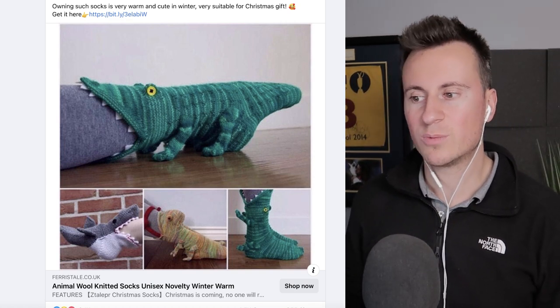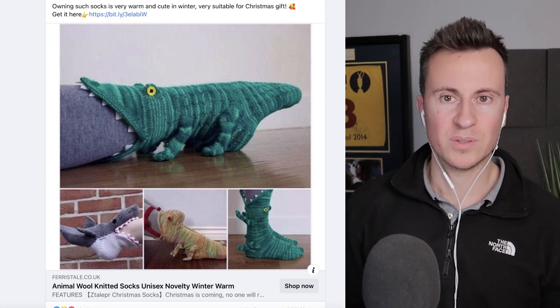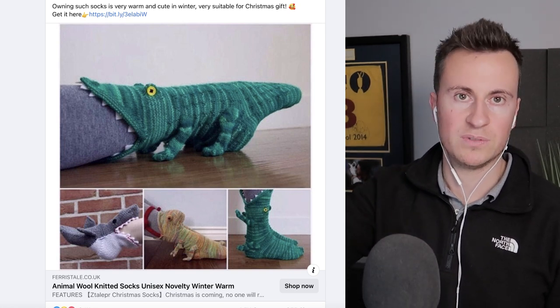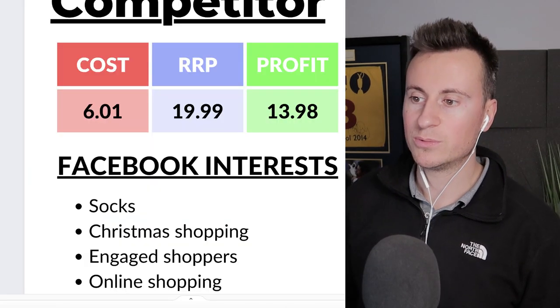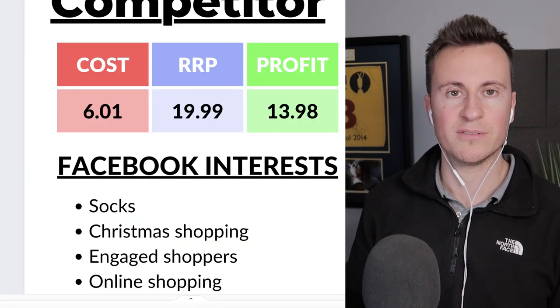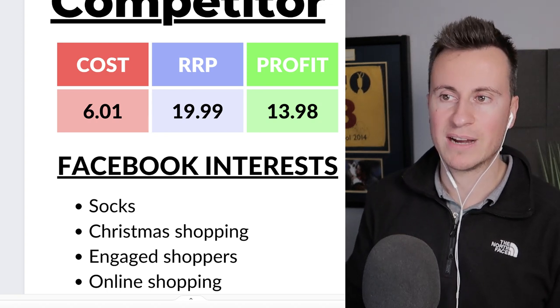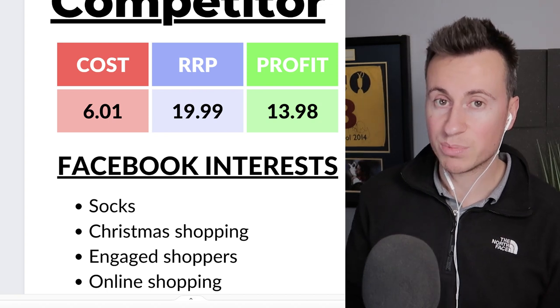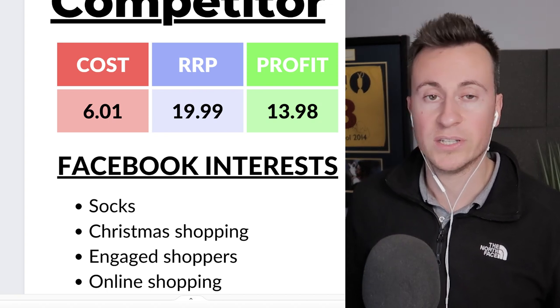Plus, it's the sort of product where if you're going to get one pair of socks for somebody you don't know what to buy for, you'll probably think, oh, I could get two or three pairs and buy for him, her, and whoever. As for the numbers we're just seeing, including shipping, is £6 and a penny. My recommended retail price would be in and around £20. That seems in and around where most novelty pairs of socks come in, which leaves a pretty tight profit margin of £13.98.